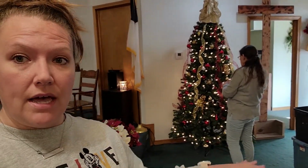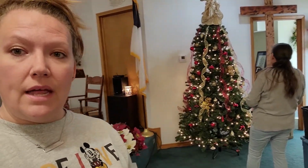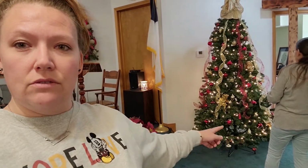So last year we had the tree that the boys decorated in the fellowship hall. We had it, oh, there's a big hole in the lights right there.